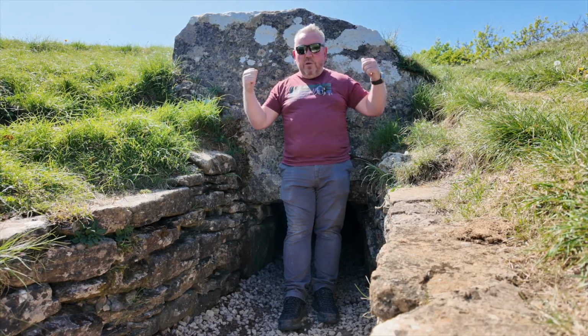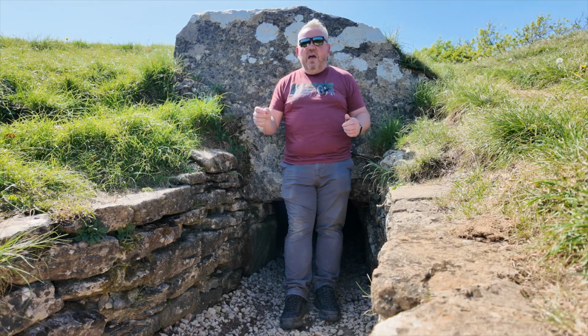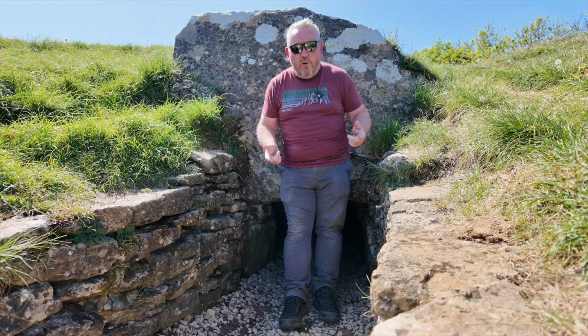What is this behind me and where are we? We are in the middle of the English countryside in an area known as the Cotswolds. Okay, this is a 5,500-year-old Neolithic burial chamber.